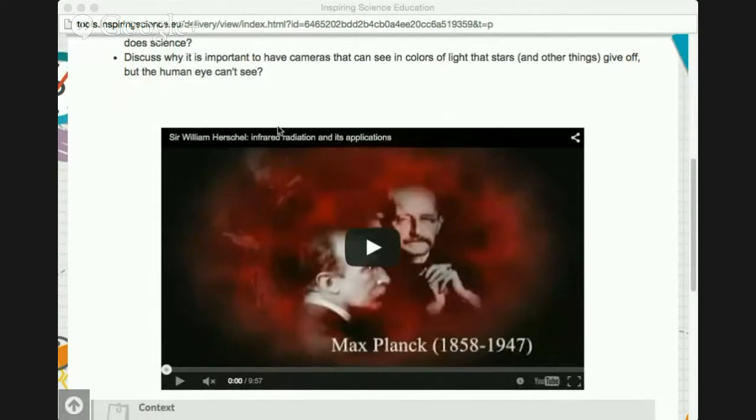It shows a much more expensive and professional, but still built out of tools that we had in the 1700s, version of the experiment they just did. And then talks about all of the consequences, talks about how once we knew that light came in colors other than the colors we see with our eyes, it suddenly meant we needed to develop laboratory equipment to see in all of these additional colors.